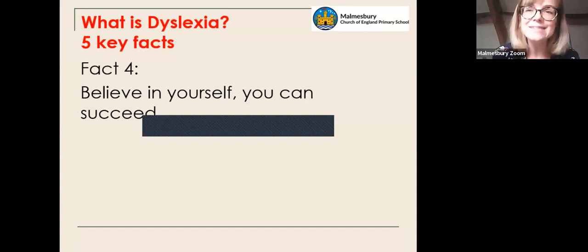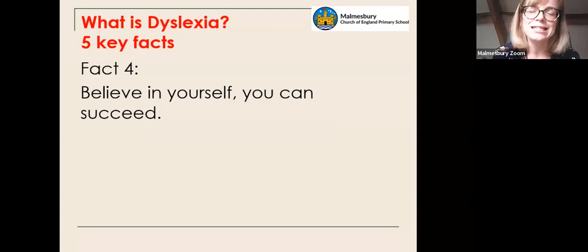We also do lots of work on growth mindset, encouraging children to understand that they do have to put the work in. You know, if a child does have a dyslexia diagnosis, it's not an excuse. It's an identification that they may need to learn in a slightly different way, that certain reasonable adjustments might need to be made, but they still need to work hard. And in some cases, they need to work harder.